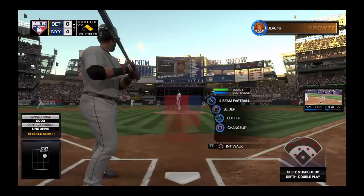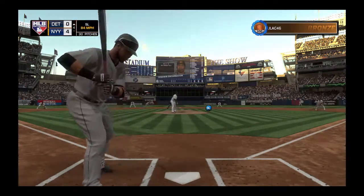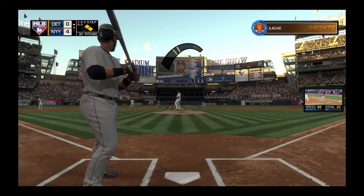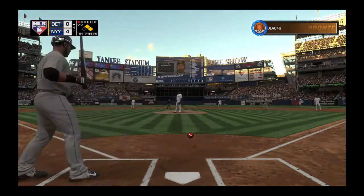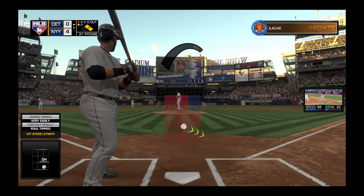Striding into the box, Edwin Encarnacion. He's 0 for 1 thus far. Here's a slider to start things out, looked at for ball 1. Well, they've yet to hang a number on the scoreboard, but it looks like they've got a great opportunity for the breakthrough. It's going to be pretty demoralizing if they can't.